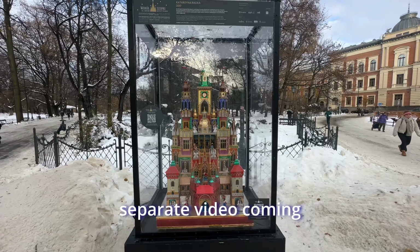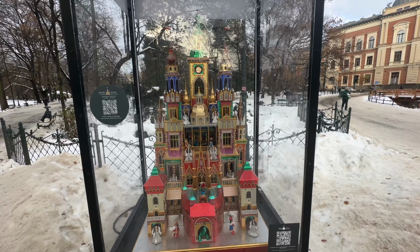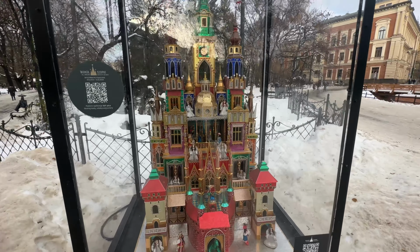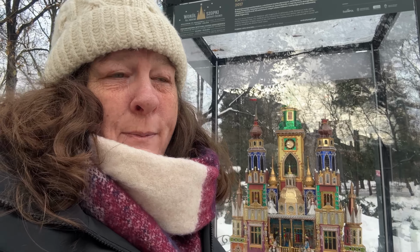This is the back of the old wall. This crib is from 2017. We're going to go later on and have a look at the 2023 cribs. This is a community thing where people make these and go into a competition. Pretty amazing. I saw a video last year about the presentation of the cribs when they do the big tour. We missed that by a day, but we're going to go and have a look at the exhibition anyway.